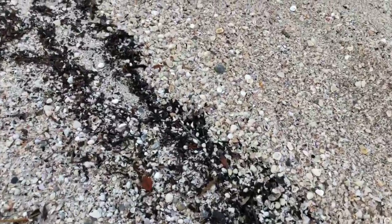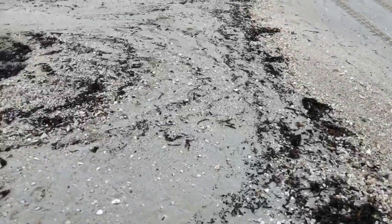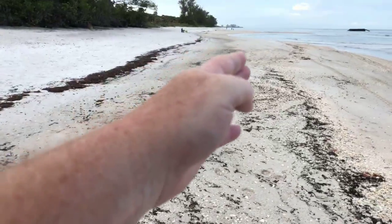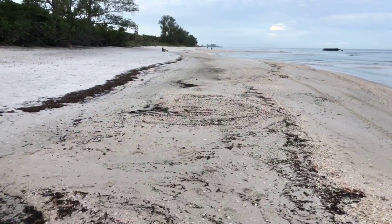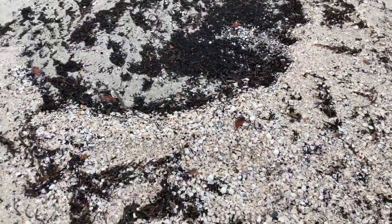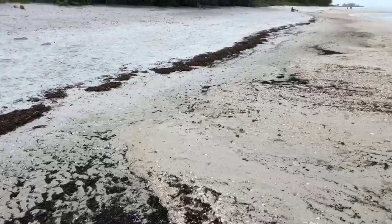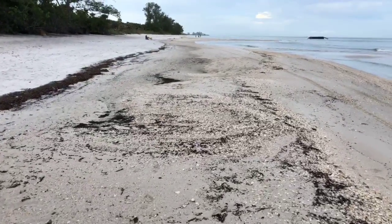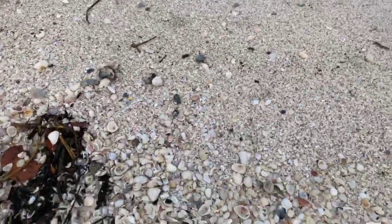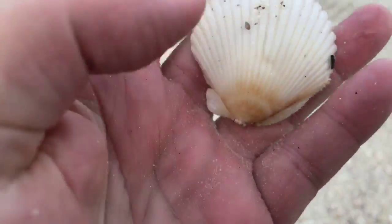And the shell's just crunching under my feet. Wow. All these little pockets. When the tide comes up, you get these little pockets of water trapped here by this little ridge. All kinds of little things get caught back here. Looks like a white scallop shell down here. Look at that. A white one.